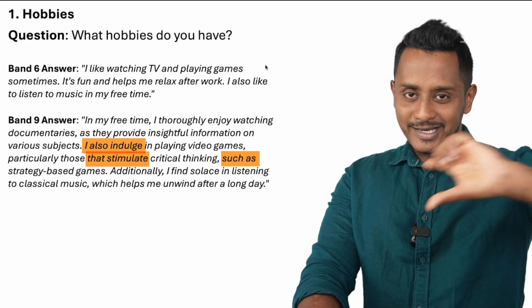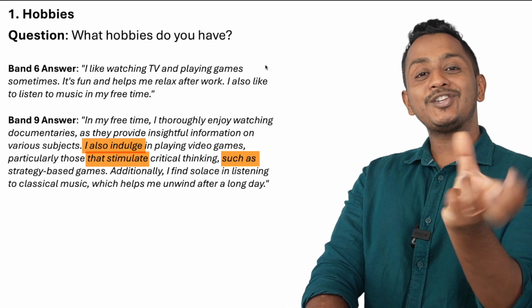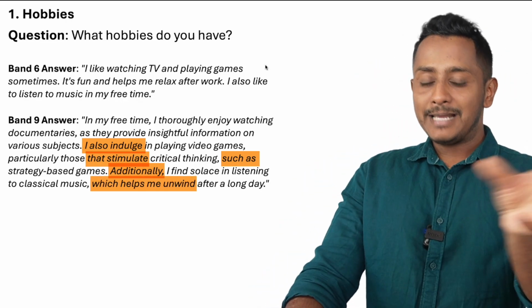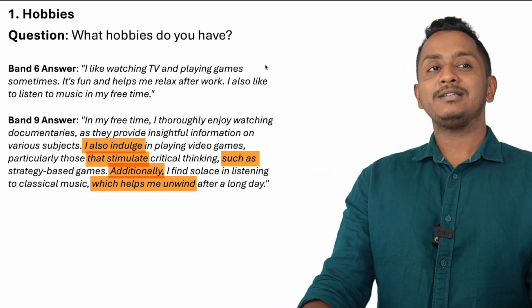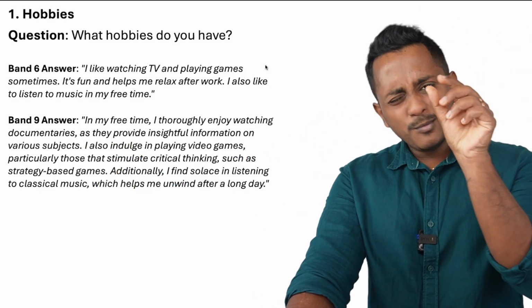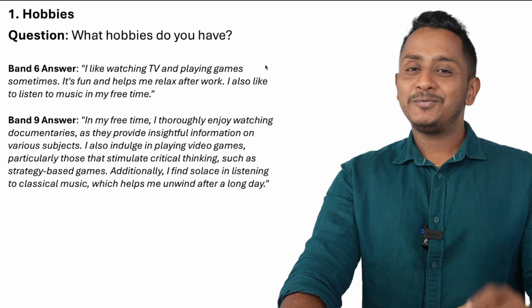Such as is also linking the previous word, critical thinking, such as strategy based. And then the word additionally is particularly linking to which other hobbies do I have. Which helps me unwind is also linking to the previous line. So this way coherence and cohesion marks are going up. If you properly observe, these are all small changes from a band 6 response, but this will result in band 9.